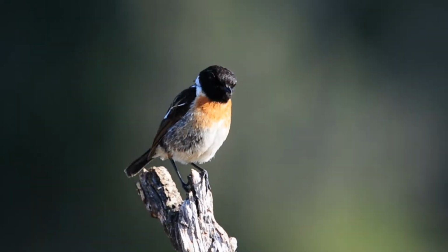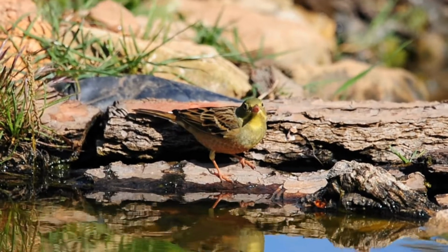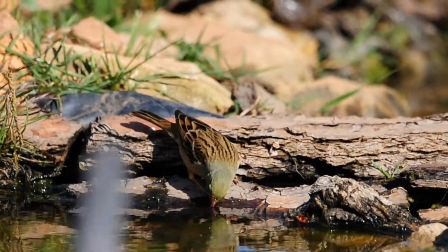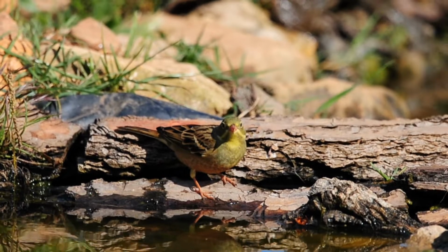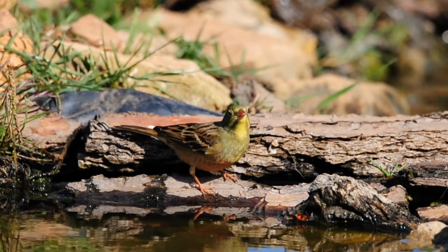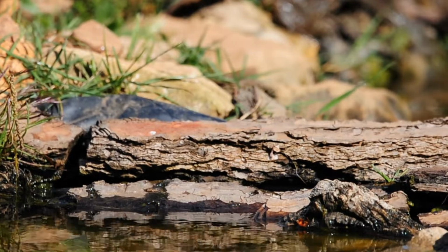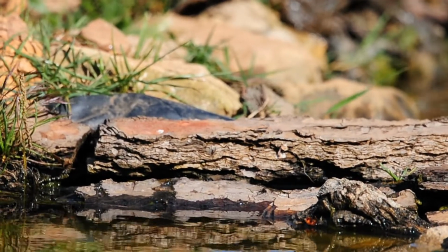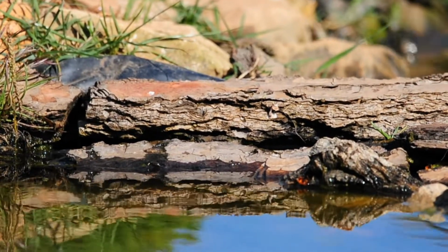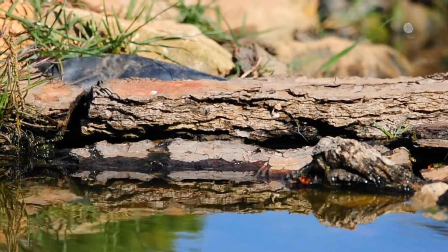I can hear a red-billed chough above me. Hopefully it'll land at the pond. Oh wow, what a beautiful bird. I've forgotten the name of this one. I haven't seen it for such a long time. It's just turned up at the pond. I'll have to look it up afterwards. Wonderful. Oh, ortolan bunting, that was it. Just come back to me. I hope he comes back.